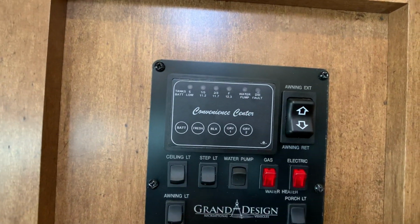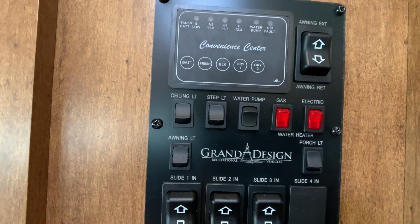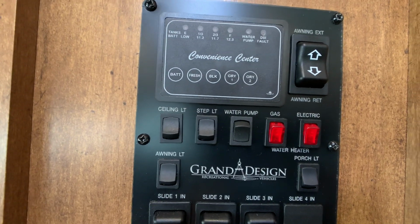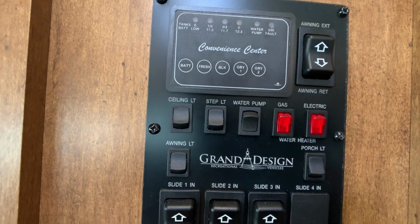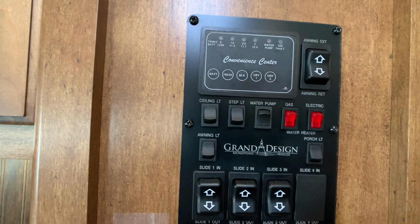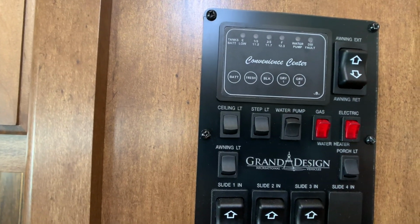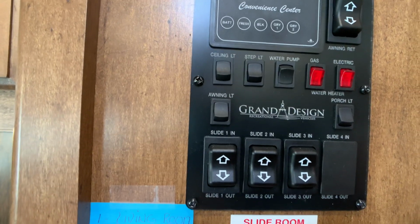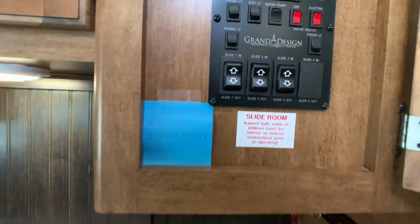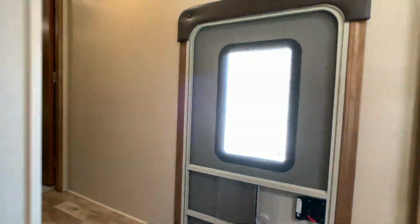Looks like your awning button to the right of the monitor panel, and just below the awning button, you do have a 6-gallon gas electric direct spark ignition water heater. The two red switches on the right, flip those switches on whether you're boondocking or hooked up to shore power. You've got hot water within 10 to 15 minutes, and the lights to the left of that, and water pump switch, pretty easy, and more lights. And down at the bottom, your 3 power slide out switches. Okay, let's go outside.